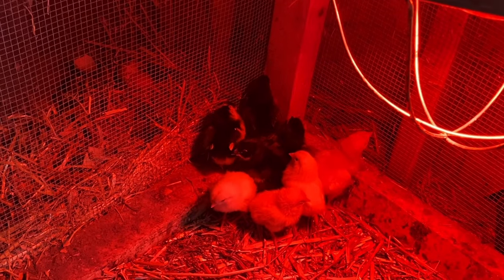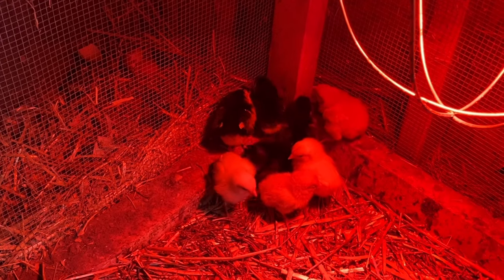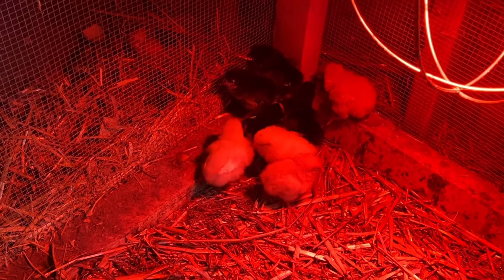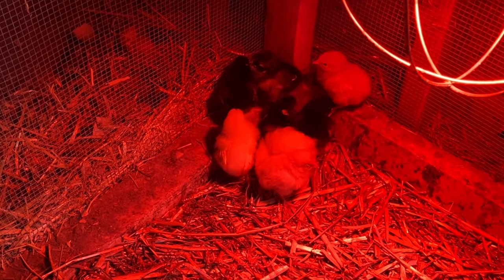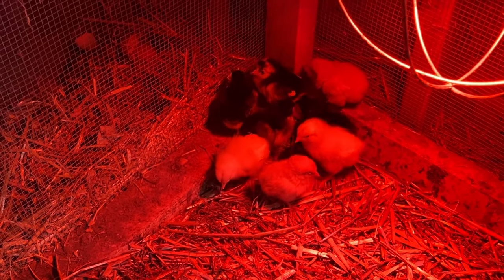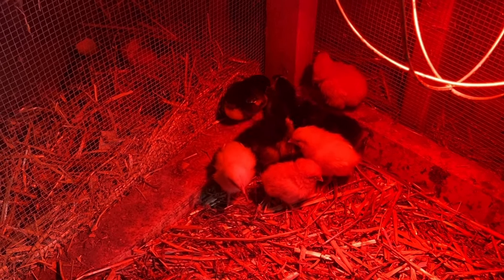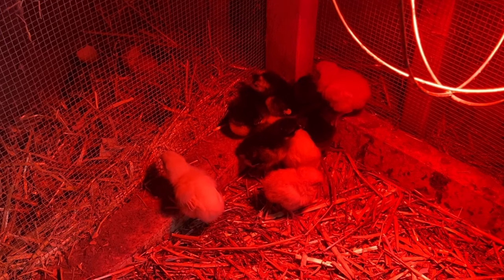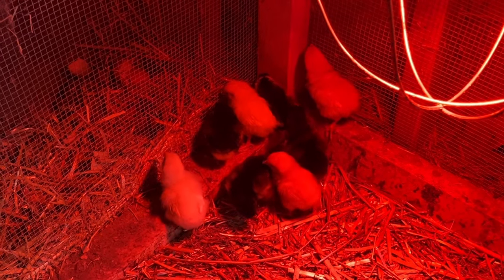So I picked up 2 New Jersey Giants, 2 Leghorns, 2 Buff Orpingtons. Now those are straight run. So what that means is I don't know if they're gonna be a rooster or they're gonna be hens. That's all they had was straight runs in the Buff Orpingtons. So I'm taking a risk of ending up with a rooster.